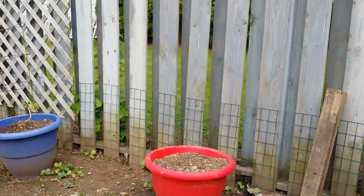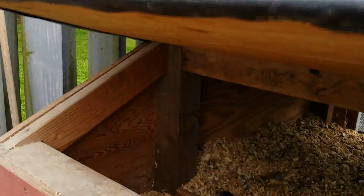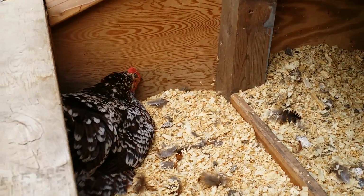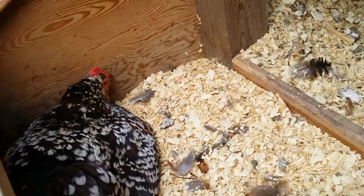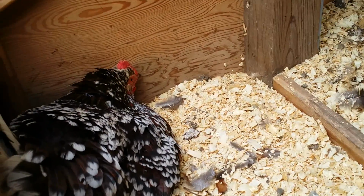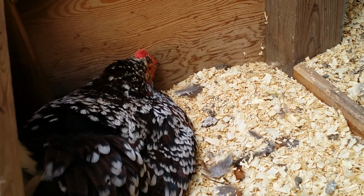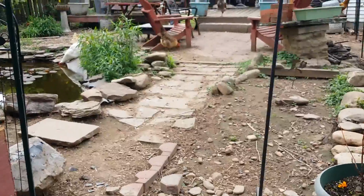And let's see if Bridget is done or if she's going to growl at me. Say hi, Bridget. You gonna growl at me some more? Please tell me you're not going broody. I don't need any more chickens. Quack. Okay. Yeah, I could stand to rake that coop out a little bit.